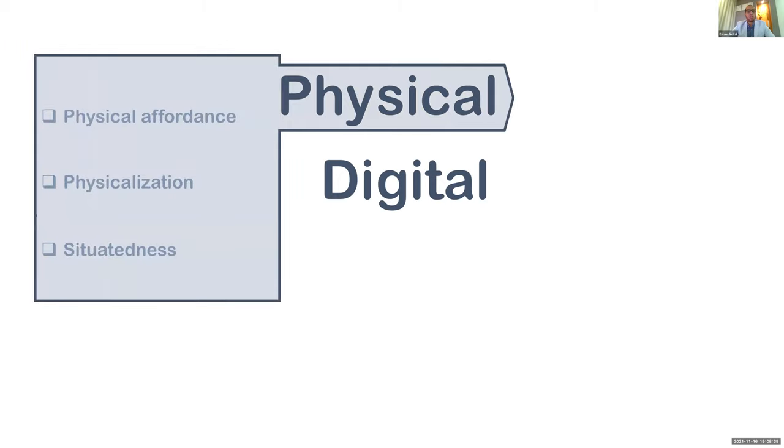So we have here the physical and digital, each with different key qualities. The physical, which is the most common in communication, has advantages such as affordance, meaning how the physical form demonstrates the possibility of an action; physicalization, meaning how the information can be visualized in a physical way; and situatedness, meaning how the information relies on the physical context to be understood.